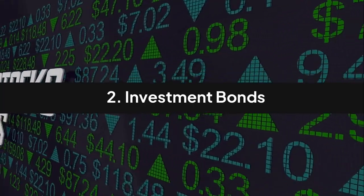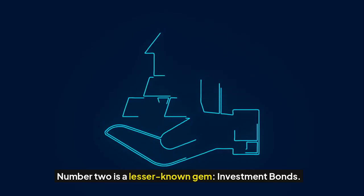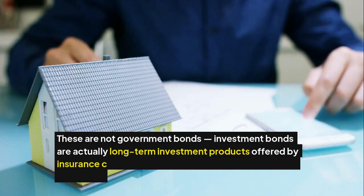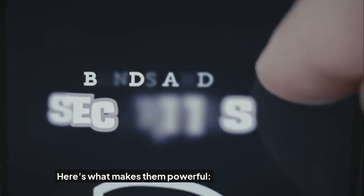Section 2. Investment bonds. Number 2 is a lesser-known gem, investment bonds. These are not government bonds. Investment bonds are actually long-term investment products offered by insurance companies, and they come with a unique tax treatment. Here's what makes them powerful.